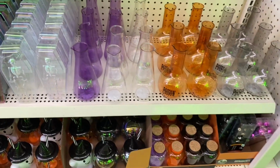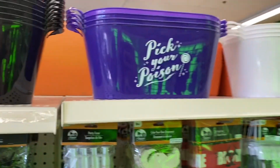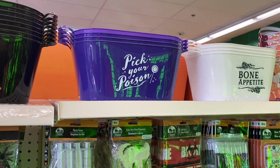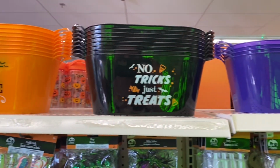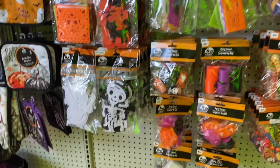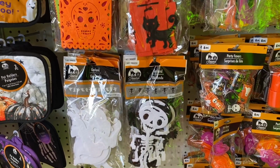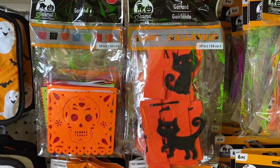And the skeleton and the coffin there, a couple different ones. That opens up, you can put candy in it. Pick your poison, cute little basket. No tricks, just treats. Happy Halloween. All little favors. There's some of the garland. There's the skeleton, the ghost. There's the cat. And the Day of the Dead.